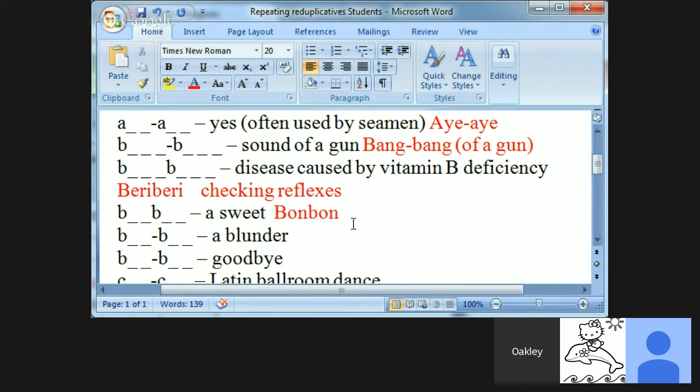Okay, Heidi. Next one, a blunder. No, I've never heard it. I bet you have, actually. I know you have. Blunder is like a mistake or something. Oh, yes, a mistake. Double one. Boo boo. Yes, that's it. Oh, really? Okay. Do you know how it would be used? Do you have any idea? Oh, I don't know.